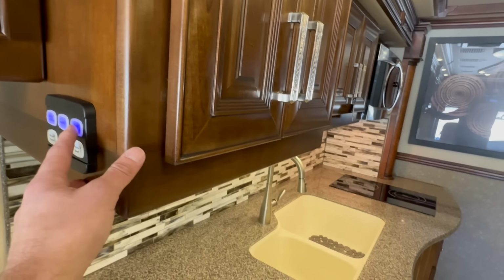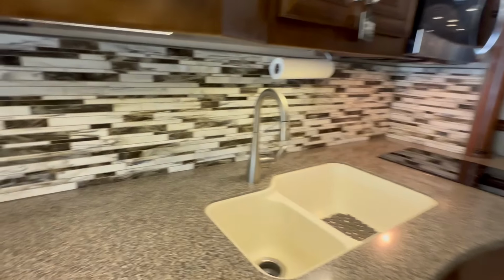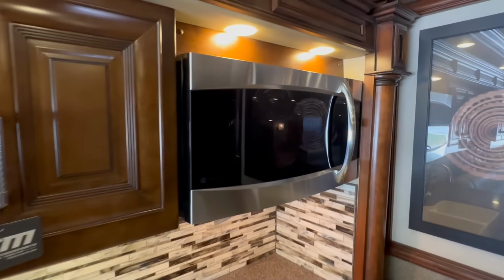Actually, I don't even have those 2 lights on. Let's see here. Oh, right over here. Task lights. Oh, nope. Well, that made that a lot brighter. Then galley. There we go. So I thought it looked a little dark under there. So got all those on now.